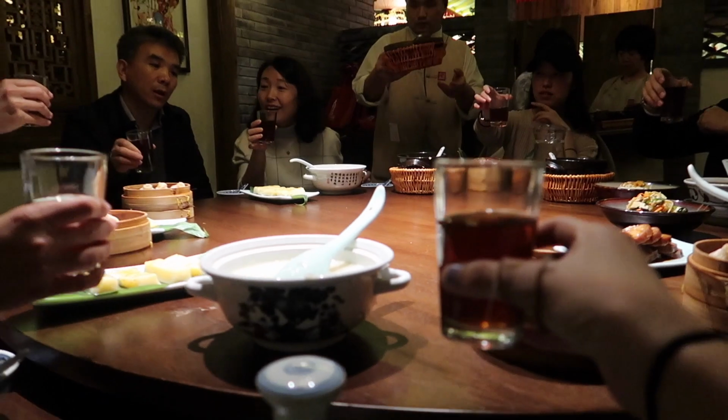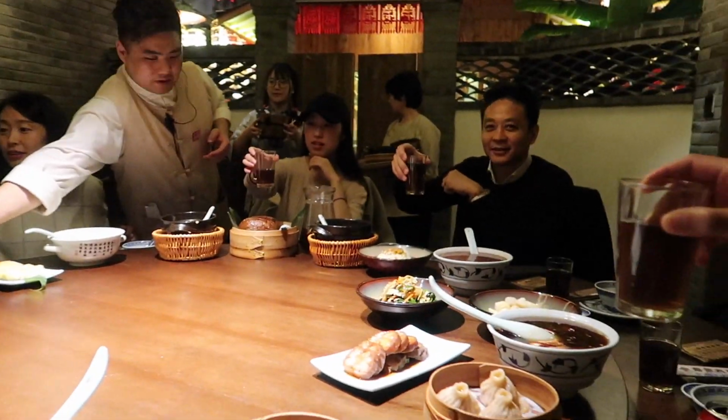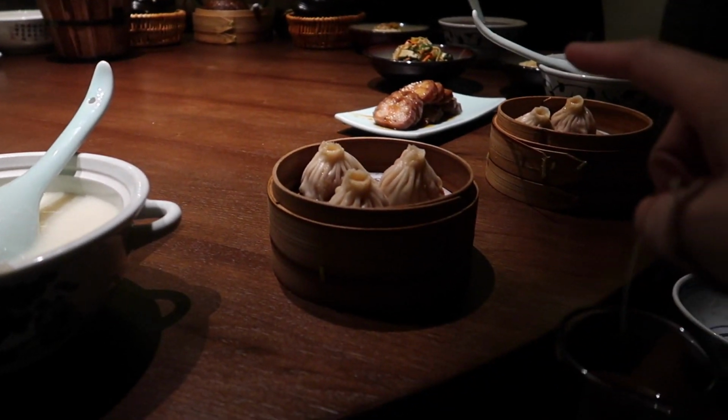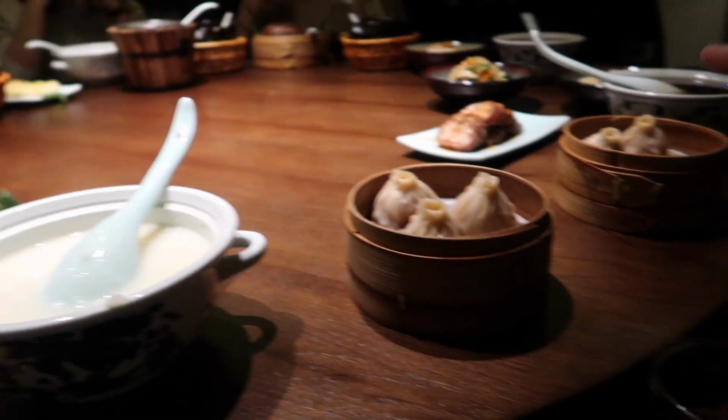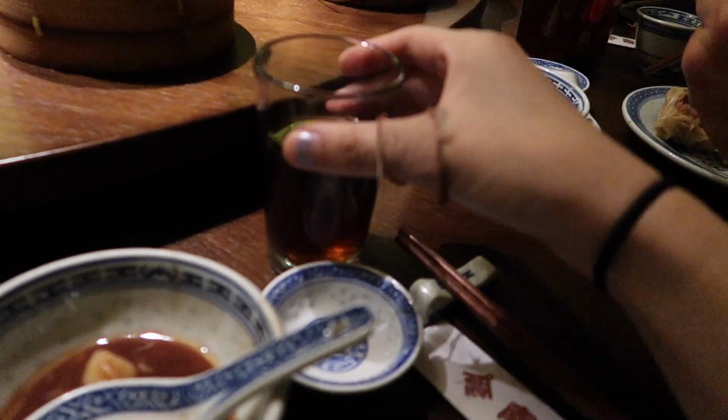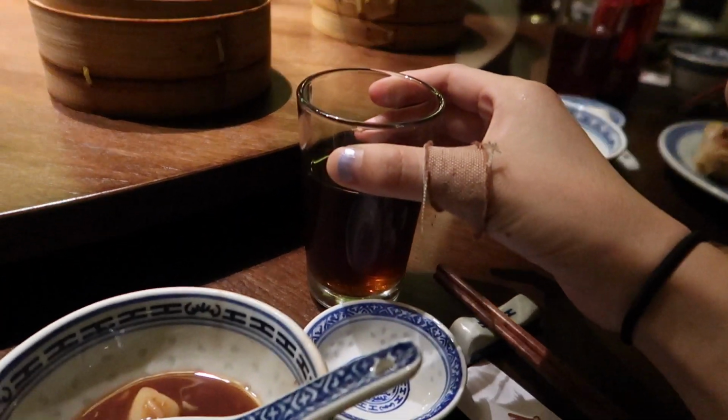Okay, I'm gonna put the camera away because everyone's starting to sit and eat now, but say hi! Welcome Nanjing. Thank you for having us. Thank you. Got some porridge, some dessert over there, some dumplings, a little bit of everything actually. The lion's head, I know that's familiar, and then we have this sweet plum juice, which is surprisingly really good.